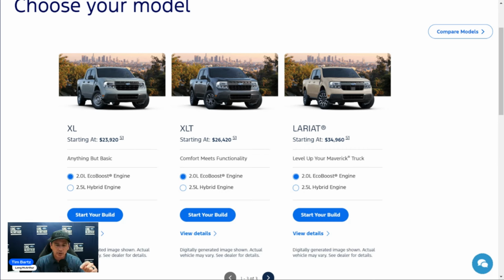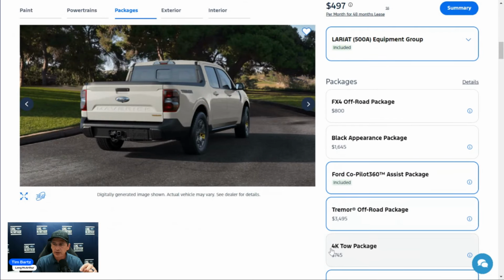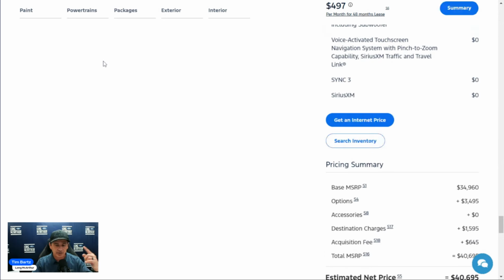but that does put it over $40,000. I was just messing with that a little bit ago. So let's click in here and look at this. If you go to packages and you add the Tremor, which is $3,495, and you add nothing else, you're at $40,695 with your destination charge. And that's also with your acquisition fee. So you're just over 40 if you take that lease fee out, because they put that in there. That acquisition fee wouldn't be in there. So you're right at $40,000 for a Tremor. But that is the fastest. They said the fastest one to get scheduled would be a Lariat with a Tremor. So if you always wanted one of those, then you're in luck.